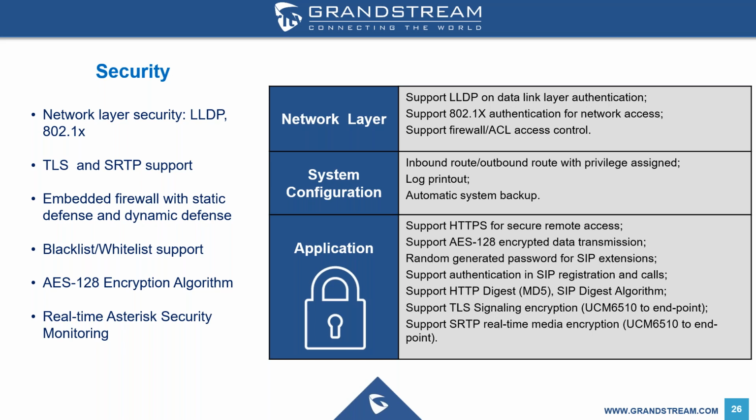For security, let me just highlight some of the network security options that the UCM supports. For example, in the network layer security, LLDP or 802.1x. So the UCM, you can configure it under this environment. For TLS and SRTP, you can encrypt the whole conversation, or the voice packets can be encrypted. And at the same time, when using TLS, you can encrypt the signaling.